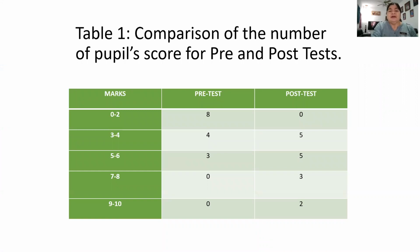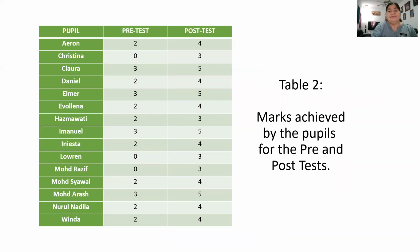Table 1 is a comparison of the number of pupils' scores for pre and post tests. For example, for 0 to 2 marks, for the pre-test, only 8 pupils, and then for the post-test, none. The next table, Table 2, marks achieved by the pupils for the pre and post test. For example, for Aaron, 2 marks for the pre-test, and then for the post-test, he got 4 marks.